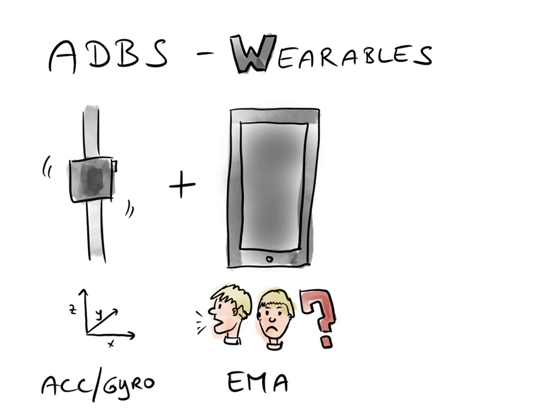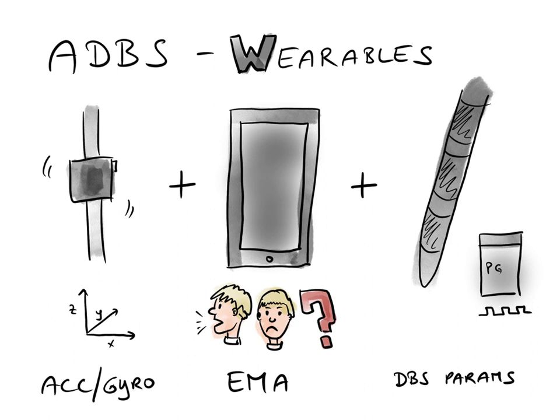And to finalize the model, you're also going to need to know the DBS parameters, because you can imagine that if I have optimal movement and also acceptable side effects, I need to have input in the model on which DBS parameters cause this, to calculate back in the other direction. Can you then, based on the input of the accelerometer and from time to time the EMA, optimize DBS stimulation settings? This is one of the things we are currently exploring in our group.